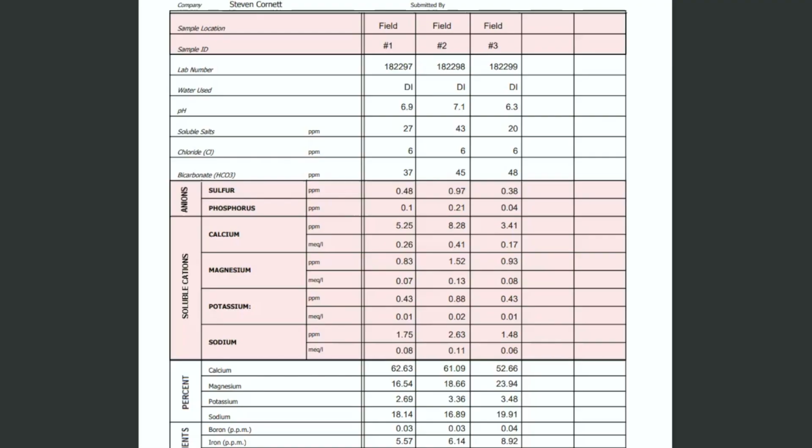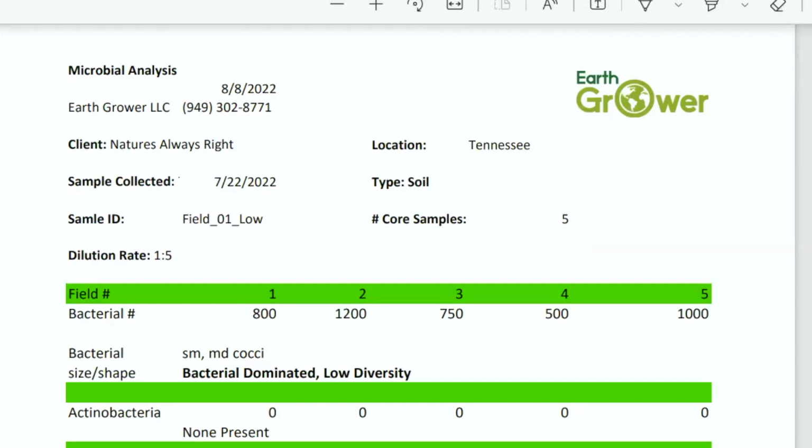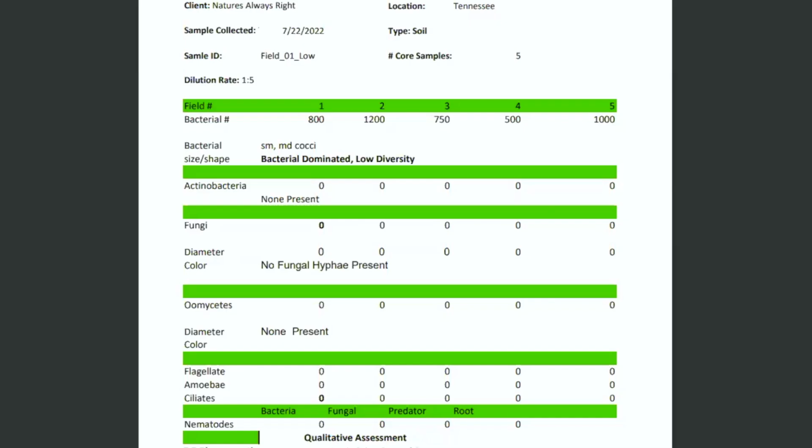So I'm going to go ahead and pull up another report here. And then we're going to get into his recommendations after this. We did 3 different microbial reports. So when we were looking at the saturated paste, the Mehlich 3 tests, there's 3 reports side by side. So field 1, field 2, field 3. We did the same thing with the microbial.